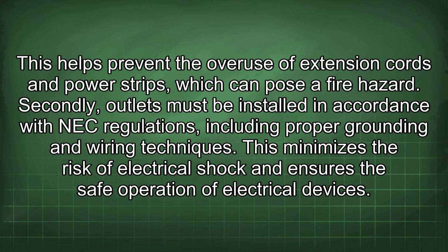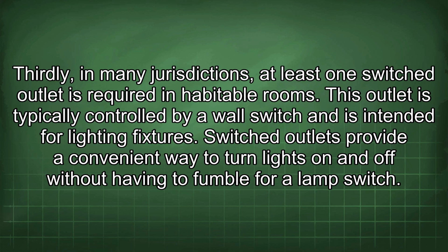hazard. Secondly, outlets must be installed in accordance with NEC regulations, including proper grounding and wiring techniques. This minimizes the risk of electrical shock and ensures the safe operation of electrical devices. Thirdly, in many jurisdictions, at least one switched outlet is required in habitable rooms. This outlet is typically controlled by a wall switch and is intended for lighting fixtures. Switched outlets provide a convenient way to turn lights on and off without having to fumble for a lamp switch.